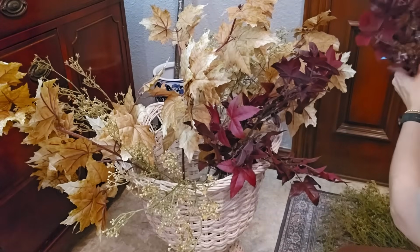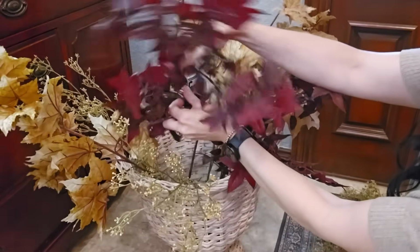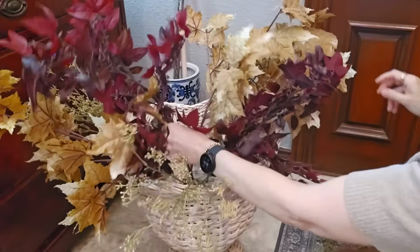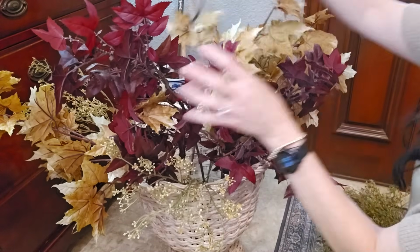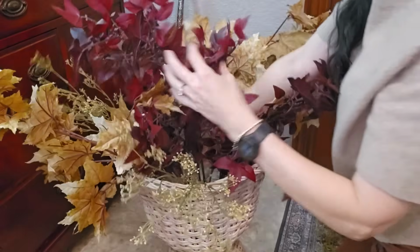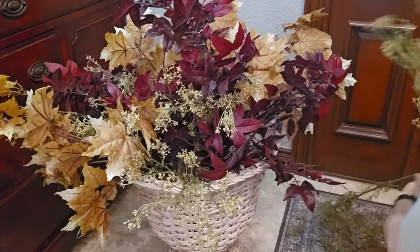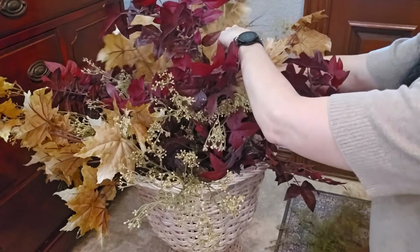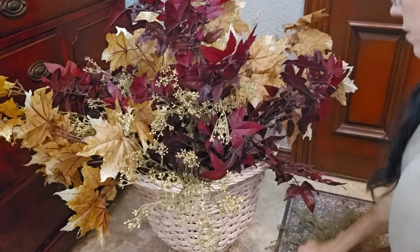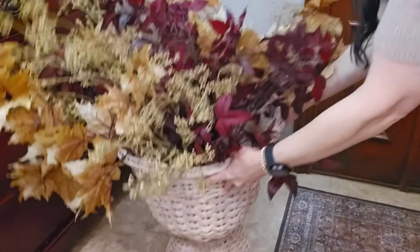When you are making arrangements like this, just think about nature and the colors and the different elements that you see all together in nature and work off of that. It does not have to be complicated unless you make it complicated. It would be really pretty too. You could tie a velvet ribbon in a wider width around this basket if you wanted to zhuzh it up even a little bit more. I think all of the colors came together. They're pulling in and tying in with everything I've used around the rest of my entryway.